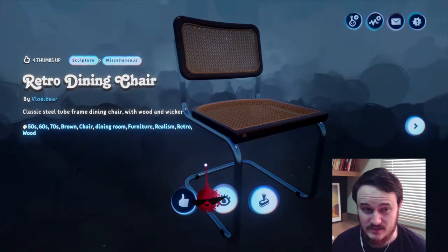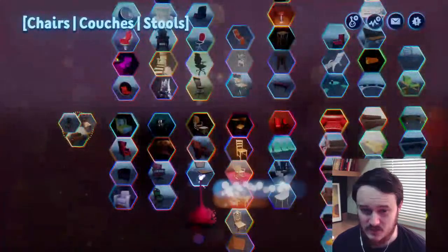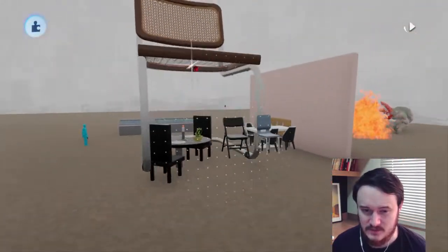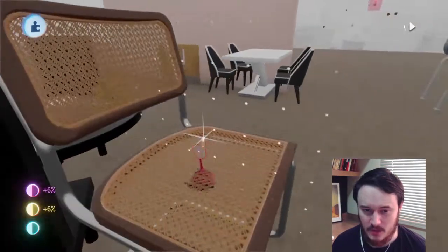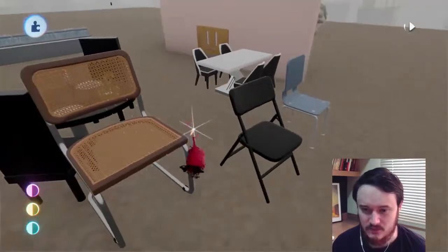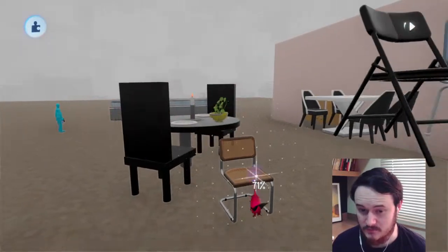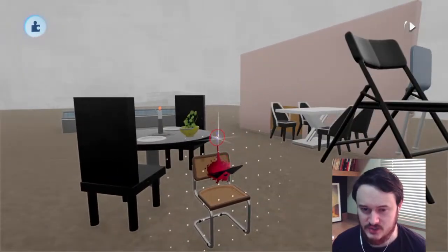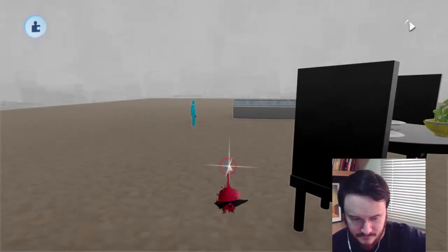That looks quite nice. It looks simple, but it has a nice design, so maybe that would be quite interesting to use. It's a bit more detailed, less bland. Maybe this could work. So we'll just go with this just now, and we'll see how it looks.